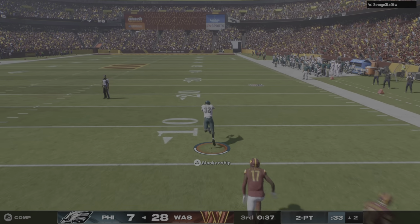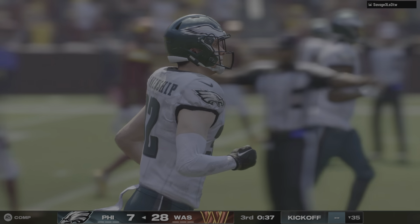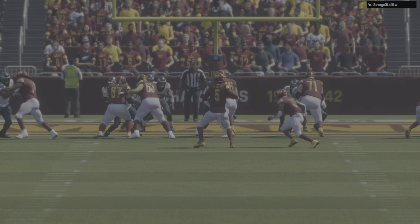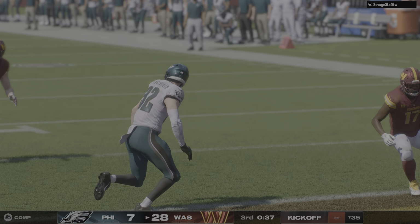And his pass is intercepted for the fourth time today. Picked off by Reed Blankenship. I know they didn't tack on the 2 points, but I liked their attempt. After the interception return for a touchdown, I was thinking to myself, forget kicking it, go for two, and they did. Oh, yeah, and everybody's scrambling.